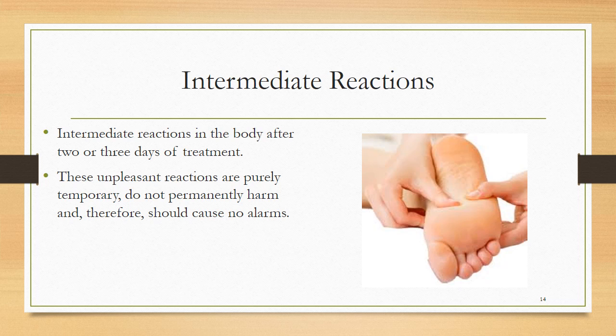These are merely signs of the reactivation of the body's defense forces that are trying to eliminate toxins and waste material accumulated in the body. These unpleasant reactions are purely temporary and do not permanently harm and therefore should cause no alarm. With the body progressively getting free of toxins, the above-mentioned reactions rapidly diminish in intensity and ultimately disappear.